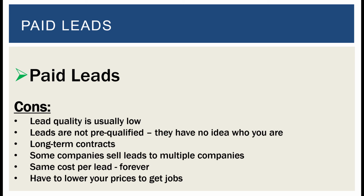The cons with this is look this up online. Don't take our word for it. Just Google it, go on Reddit, go on different forums with other appliance repair owners talking about buying leads, whether or not it's good. Typically, the lead quality is low. They're just not the best quality. They're price shopping, kind of tire kickers. They're not really ready to buy. They call a bunch of companies. They don't end up fixing it, or they do it themselves. They just want free information. Major issue with lead qualities on these.